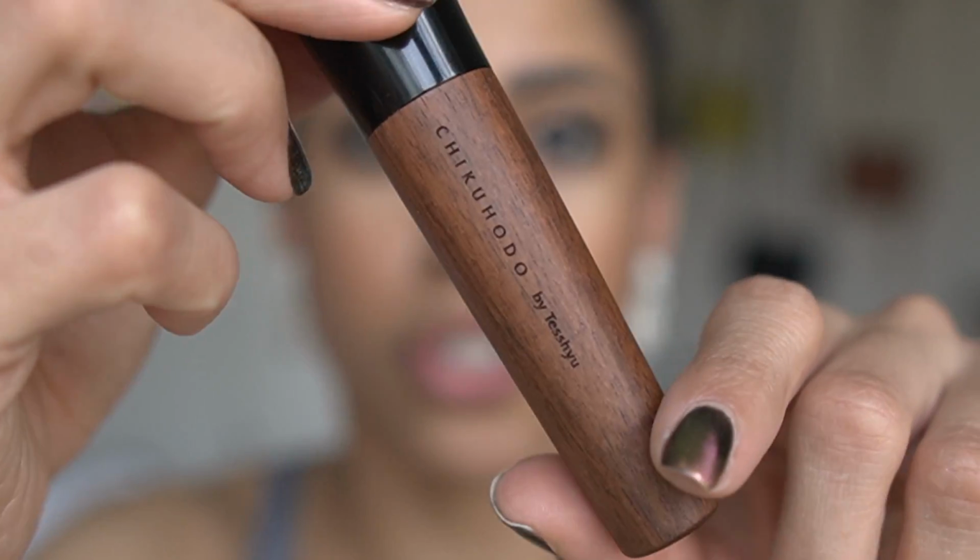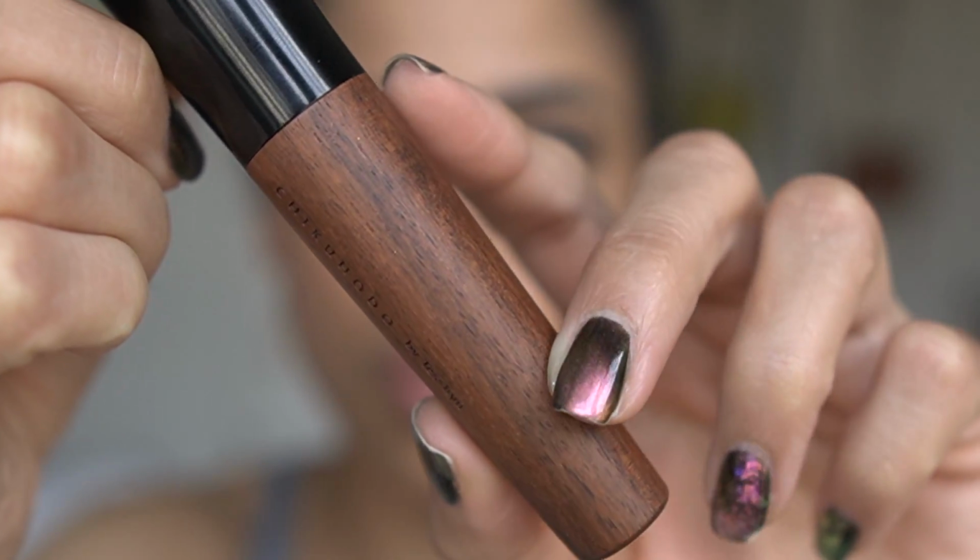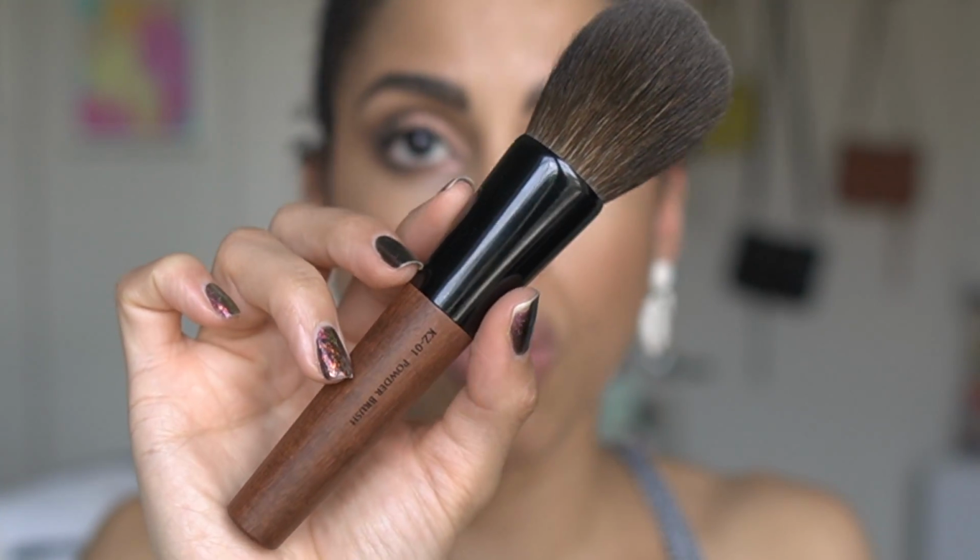If you look close up at this wood, dude, this is so magnificently beautiful. It just feels luxurious, but it's not just the name. I can't stress that enough. You're not just paying for a name. If you decide to buy this or any Chikuhodo brush, you are buying legacy, you are buying craftsmanship, you are buying a world, okay? This is not just about Chikuhodo's name that you're buying. They fully invest their hearts, souls, and spirits into making these brushes. And this is what you get. When you hold one of these and you use them, you will understand immediately and you will feel the difference.